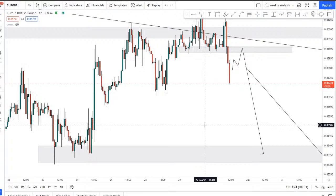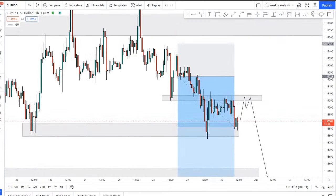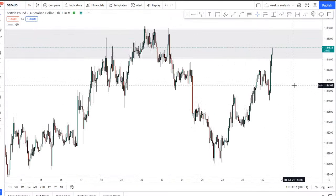So that's meaning that we're seeing a lot of strength in the pound, or euro is really weak. I mean, euro not that weak to be fair, so pound might be quite strong. Yeah, pound AUD is flying.